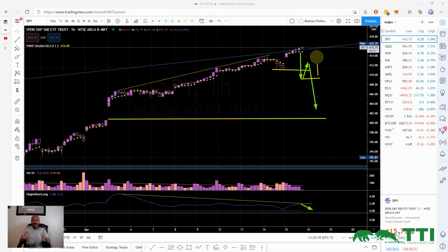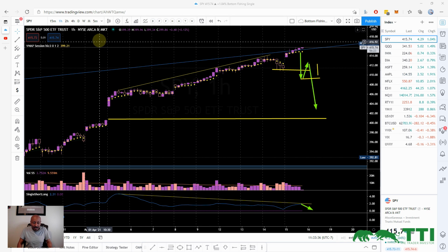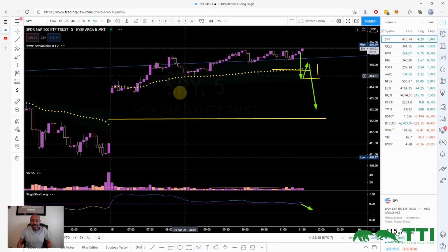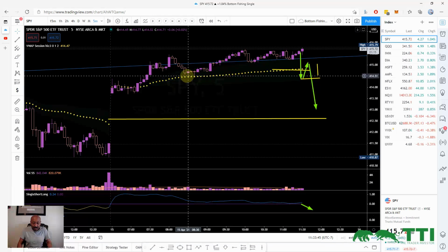Again, remember, this is an analysis. This is a tutorial to show you how to think about preparing for the next move down. The next move down means a break of structure. I like to use the 1 hour chart for break of structure, but if you prefer a smaller time frame, the same rule applies. Nothing changes. We need to see lower highs made. We need to see break of structure.